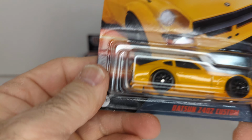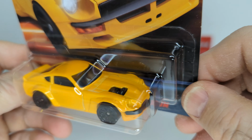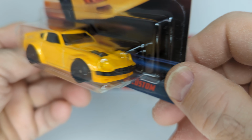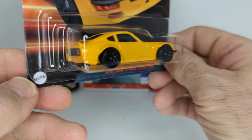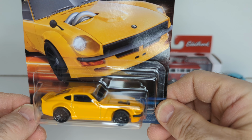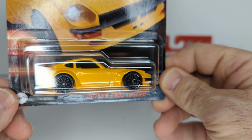And the last one I found was this one here, the Datsun 240Z Custom. Now this is a nice car. See, they got the looks like the turbo sticking out of the hood, the black bumpers. The lights are not detailed on the front, but they are in the back. Looks really nice. Got the black wheels again, really sharp. Like the black rim, like black wheels. And there's the car art. There's the car. Really nice.